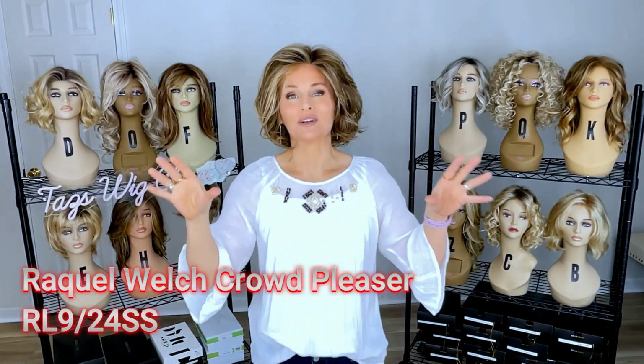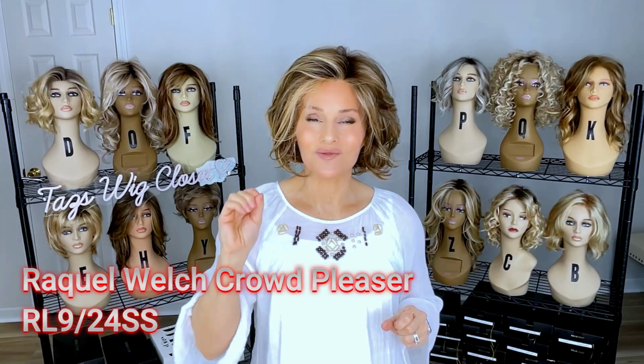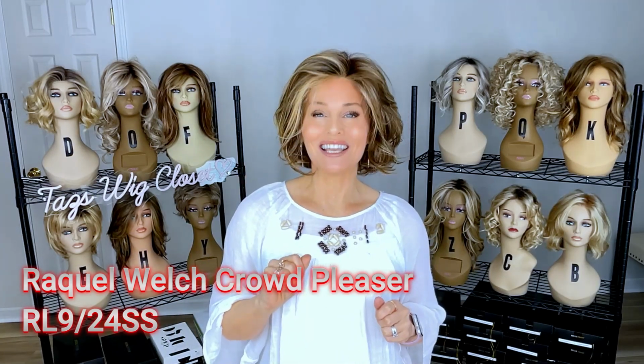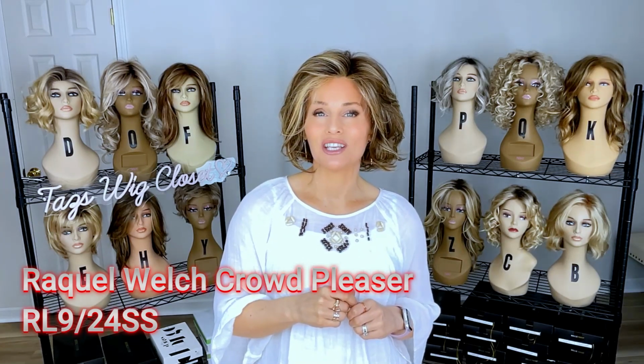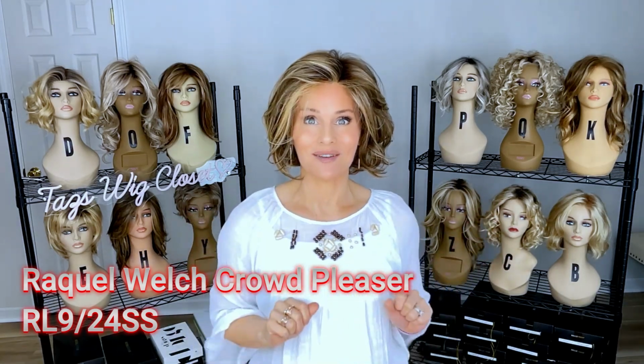Today we're going to take a look at a really popular style by Raquel Welch, one of the classics, one of the favorites. This one is Crowd Pleaser in the color RL924SS, which is shaded iced cafe latte. All of the details coming up.